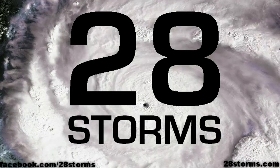So the tropics should remain calm for at least the next 72 hours. If anything is going to happen beyond that period, it will more than likely occur in the Pacific, but anything should stay to the south of Mexico. At least that's our current thinking for now, but we'll keep up with it here at 28storms.com.